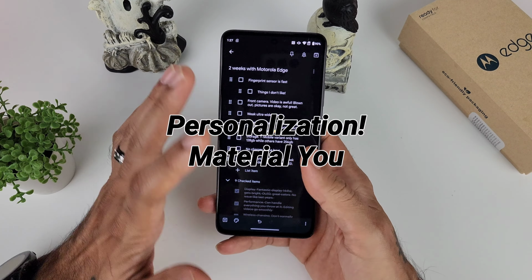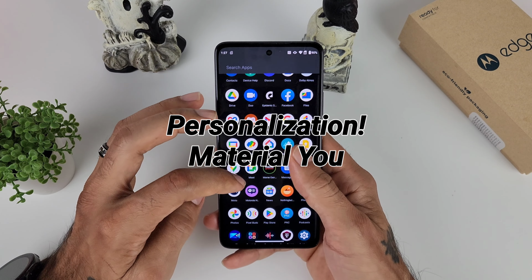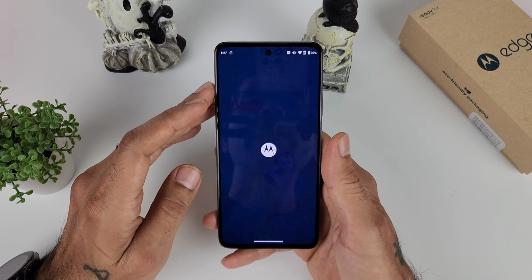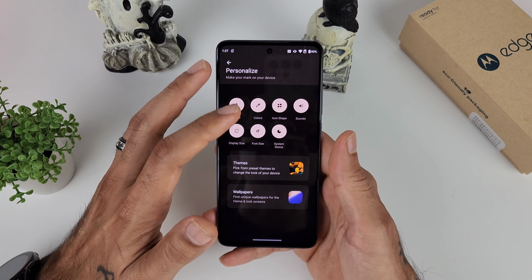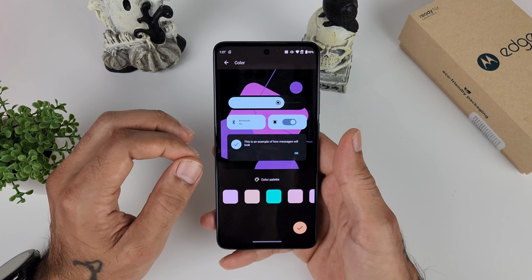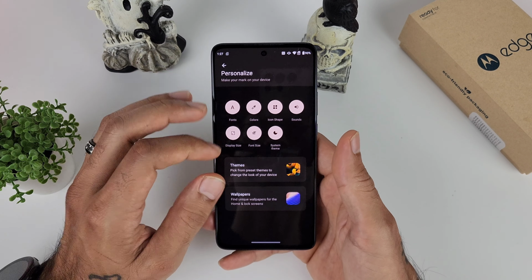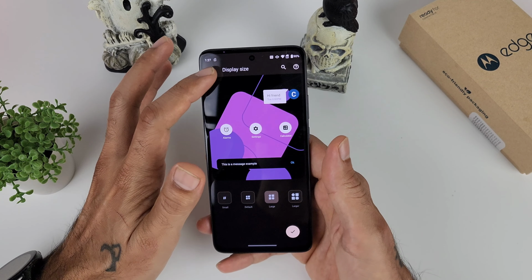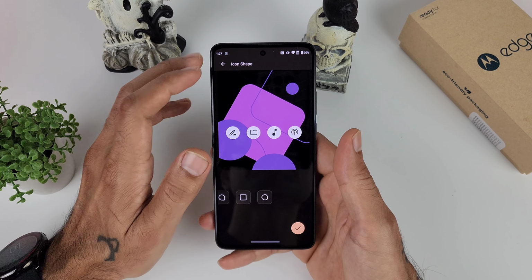So another thing I love about this is the personalization on this device. Very Material You, a lot of Material You options that you could get on here. You could personalize the fonts, the colors. You could do so much on this device. You could customize the colors, everything on here. It's very nice. You could do the display size, your wallpapers, your icon shapes. There's so much to do on here.